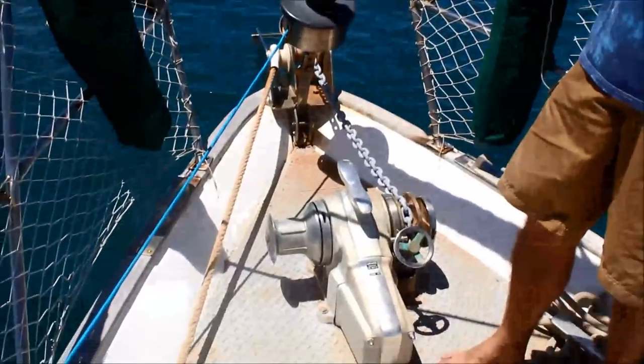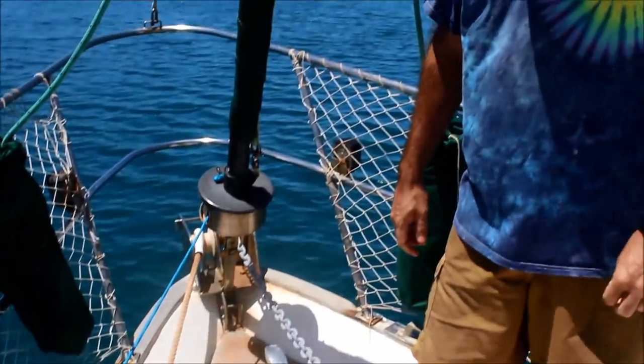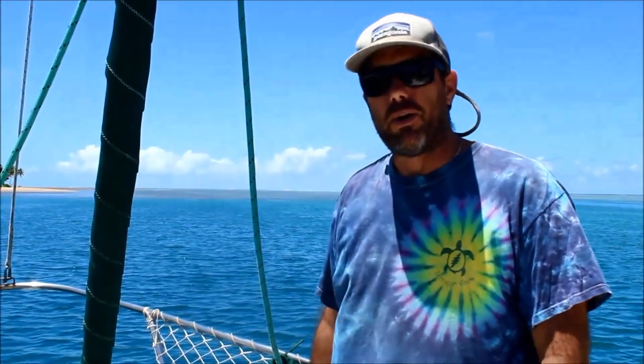At the end of that chain, we have an 84 pound Mantis anchor. Mantis is one of the best anchors on the market. We just bought it this year, and it has never failed us, never drug. It holds securely and catches right away when we set it.